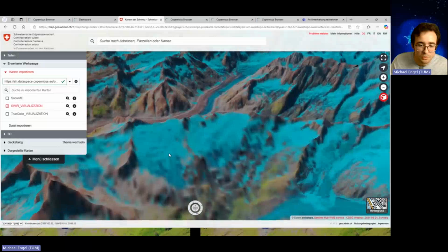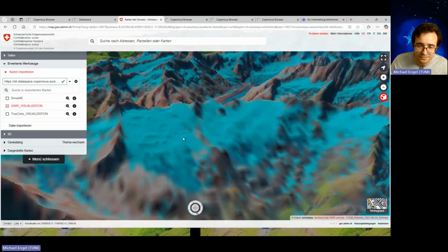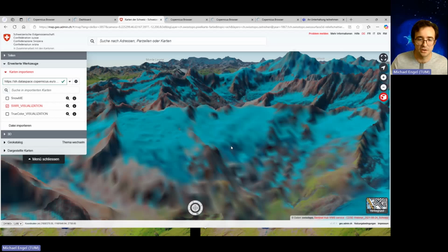So here's the Hubel Glacier again. I hope it will not flip away again. Anyway, you see you have a really high resolution 3D model, and it's easier to understand this because now you have the terrain information in high resolution, and you get an easier feeling of the imagery shown.